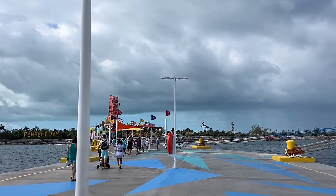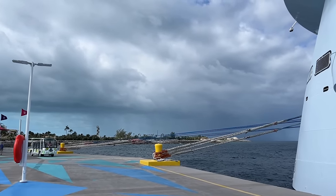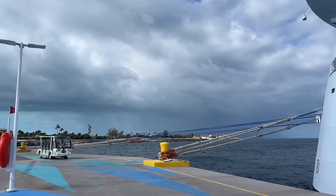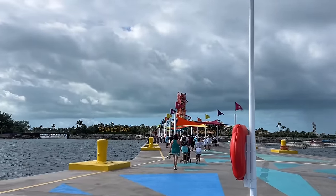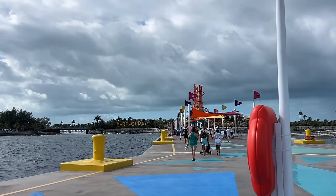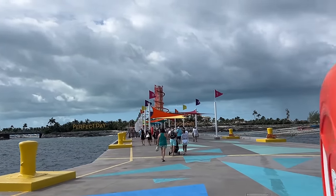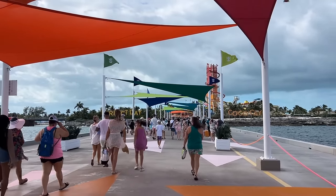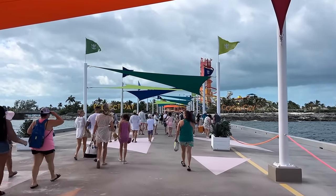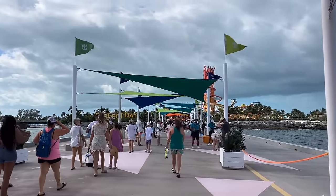Okay, so the wind's picked up. Looks like it's going to rain. Didn't think it was supposed to today. Okay, so we're still walking. We're gonna be there soon.